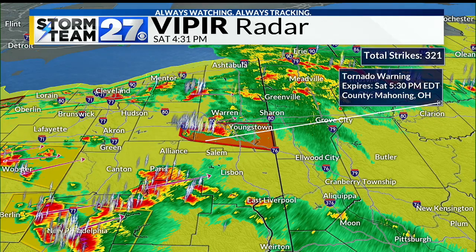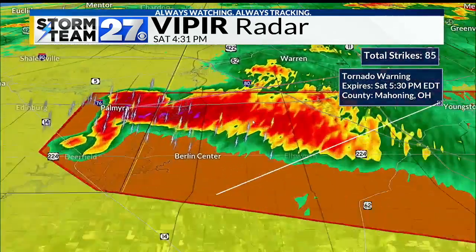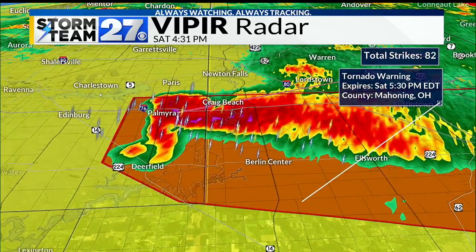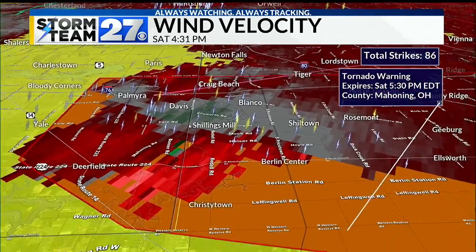Kyle, have we heard anything different on your end as far as the Weather Service goes? Not at this point, other than tornado rotation that's being tracked north of Deerfield and between Deerfield and I-76 at this time. Again, working straight towards the Mahoning County line and into our viewing area, and that's why we have this warning issued at this time. All right, thank you, Kyle.